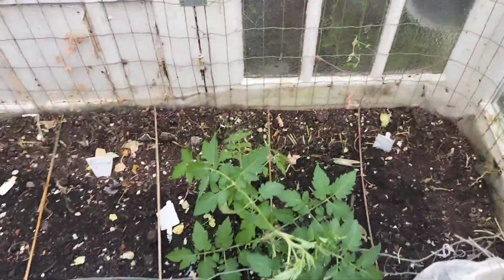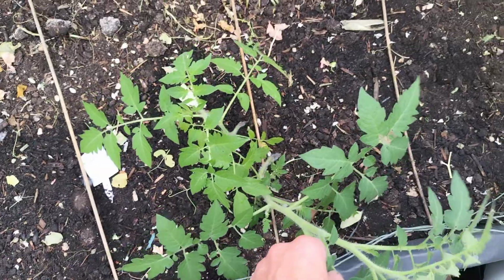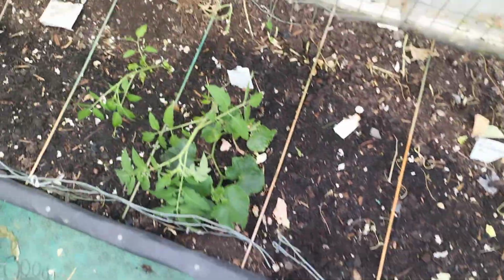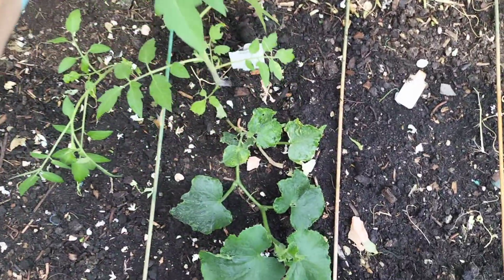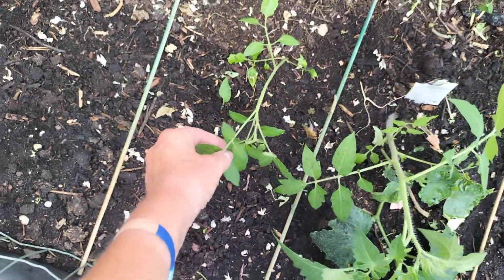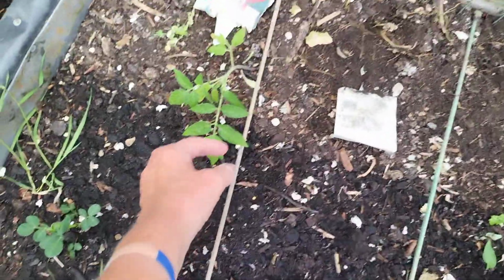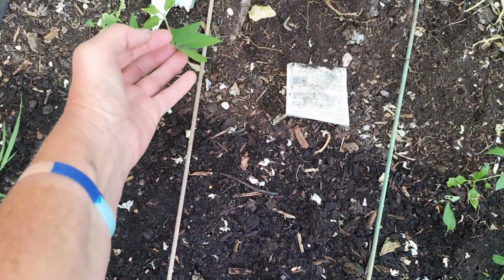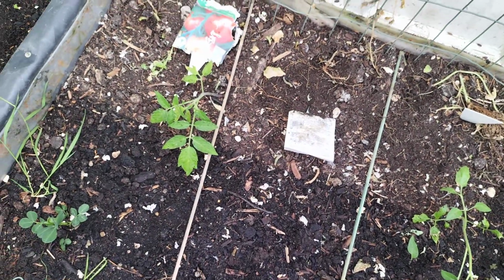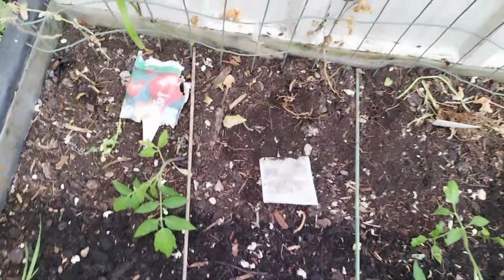Now I can get in and see, we've got 2 tomato plants growing here. We've got one there. We've got that cucumber growing there. We've got one there and one there. We've got lots of caterpillars in here, so they'll be going outside on the compost bin. My goodness.